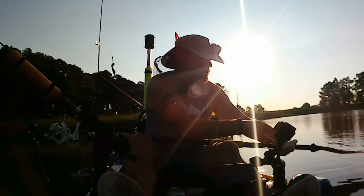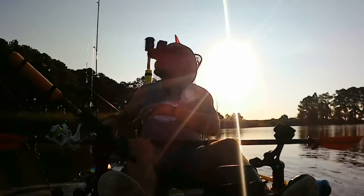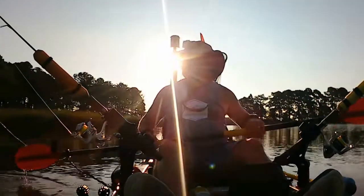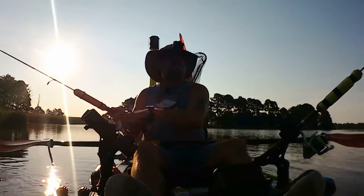So let's put him back. Oh, got him on the purple chatterbait. Never caught one of them before, here at least. I've caught speckled trout down at the Outer Banks, but my God, we catch 16, 18 inchers. I never caught one that small.